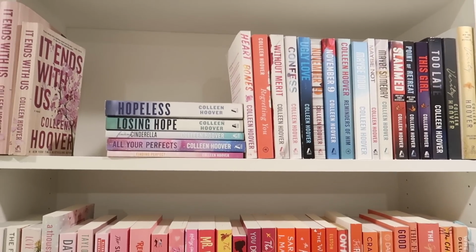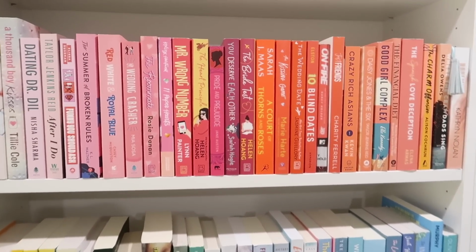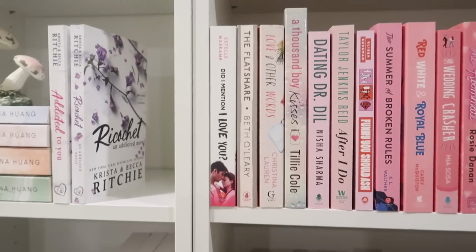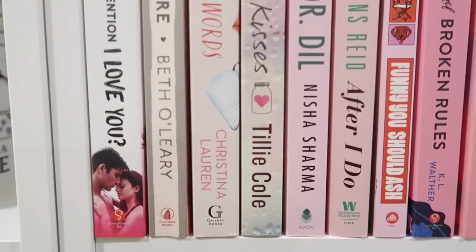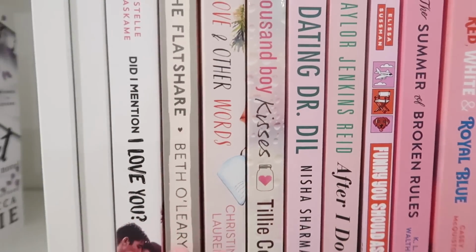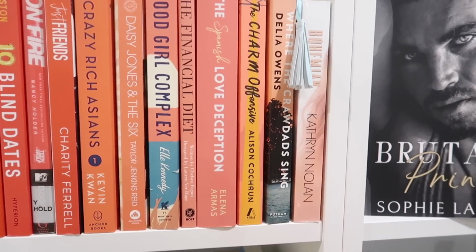But moving down from my Colleen Hoover shelf, I have the beginning of the rainbow. Now this gave me some trouble and I still am not 100% in love with it, but I'll show you guys what I'm thinking. So I'm starting off with pink. I have some beige, this is kind of white with pink, and then this is a light beigey color. This one I consider to be pink. It's a super light pink, the Christina Lauren one. This one has pink in it, so I just feel like these go together. But then we go into pink, and then hot pink, and then red, and then we have orange into peach.